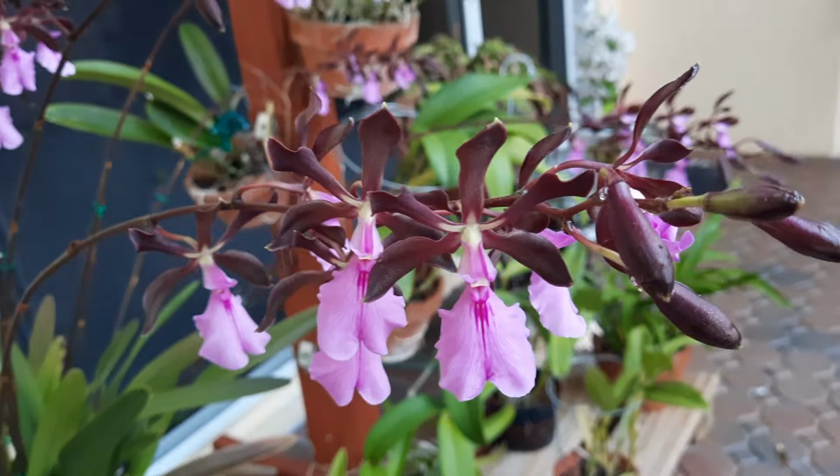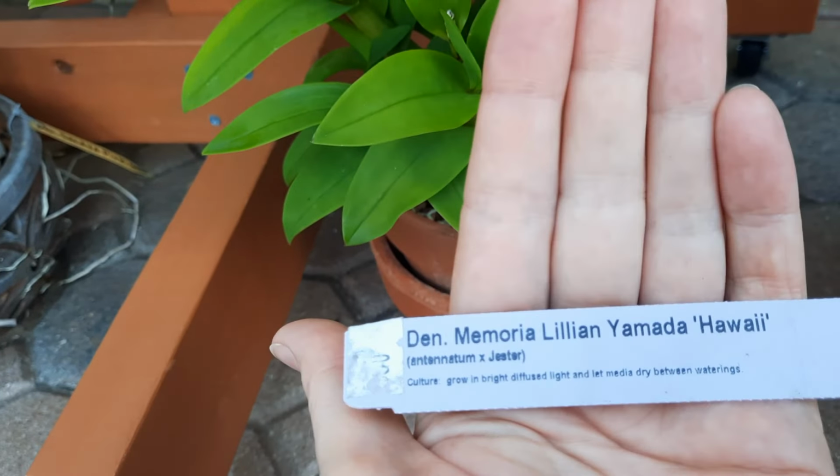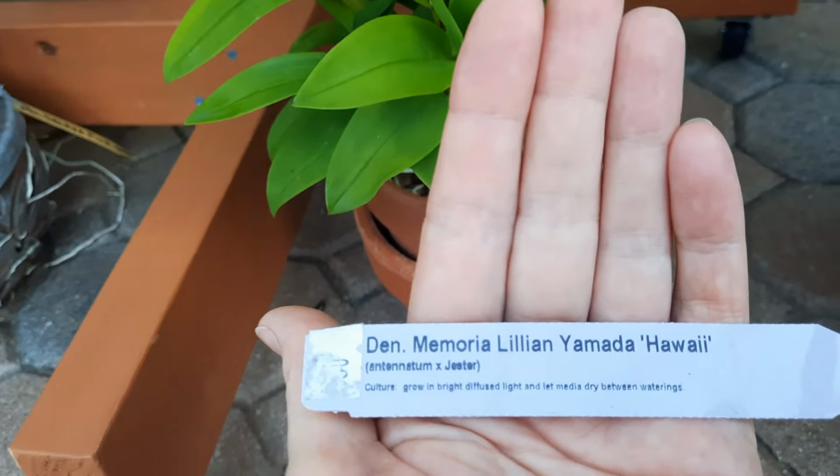This one is blooming for the first time for me. I got this from Brethren's Orchids, from one of the Redland shows. That's the name. So, probably like a year ago exactly. And I think they're going to get more whitish. I remember they had them blooming at the show, they were more white and purple. They might get more white. They're just starting to open up, so pretty.